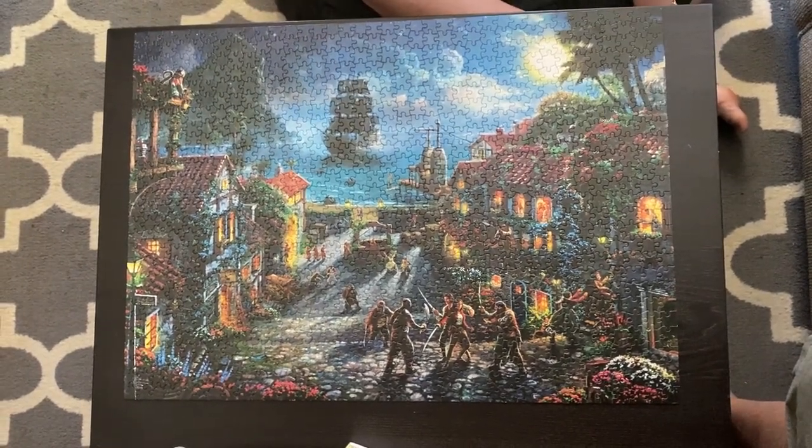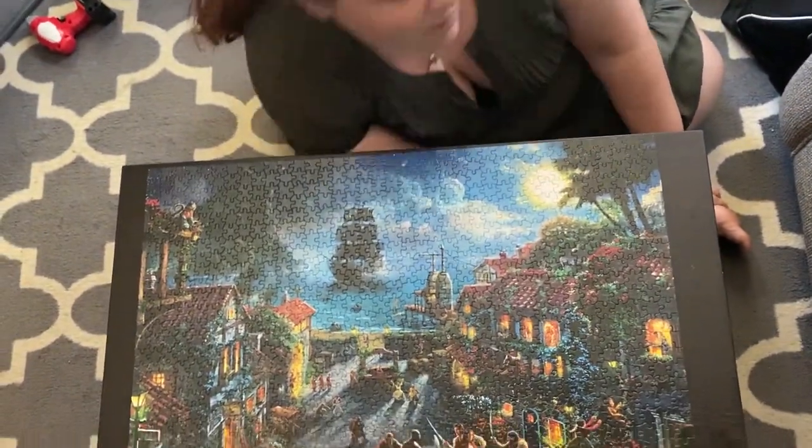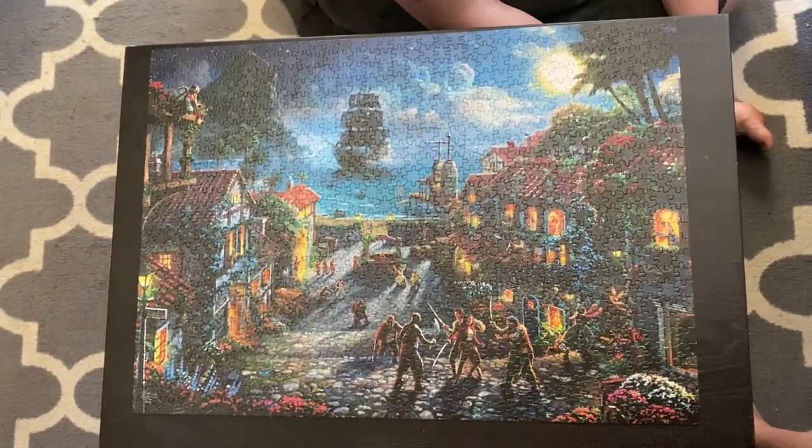So it was a very, very unique puzzle to do. It sucked real bad. This one took forever. It took 3.5 pirate movies to do it. No, we watched all, we were in the fourth movie. Yeah, Stranger's Tides. So, yeah, I guess 3.5, you're right. So, like 12 hours?